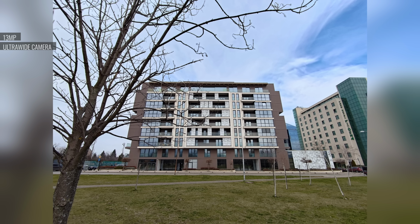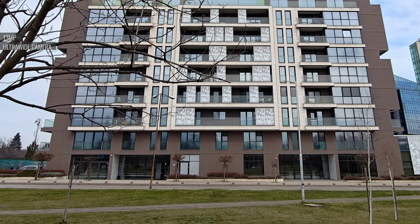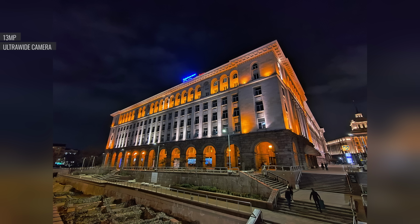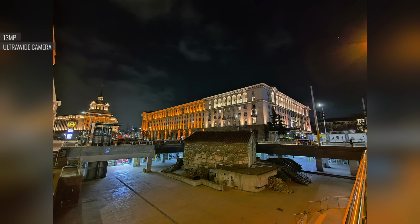Now we have the ultrawide cam. Its photos are decent enough, with okay detail and contrast. The dynamic range could be better. In low light, the ultrawide's output is okay, with a decent amount of detail and low noise. Colors are heavily saturated, and shadows and highlights are both handled well.